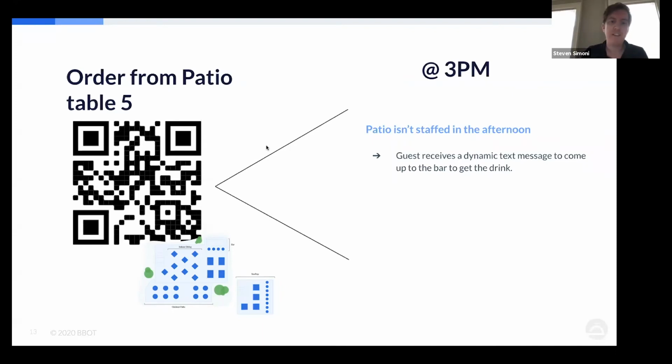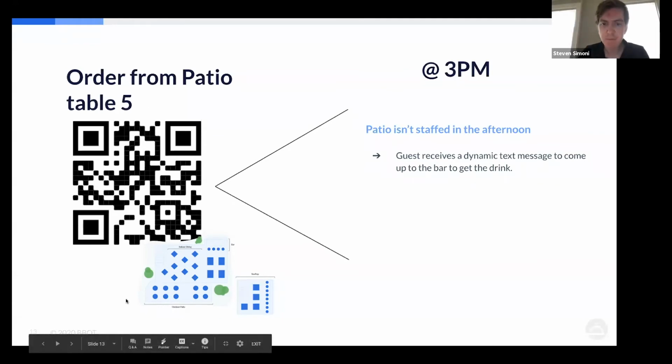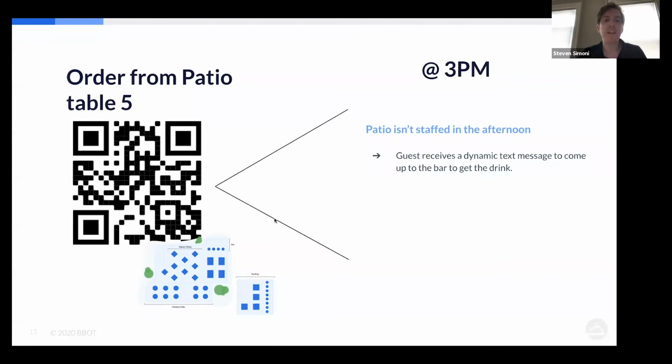So then let's say I order at 3 p.m. from table 5 and the outdoor patio section here. So in this case, we can add an additional layer of flexibility where we think that this makes a really good contactless ordering system: the ability for the staff to configure if they want you to come pick up the drink at the bar or pick up the food at the bar in this more casual setting.